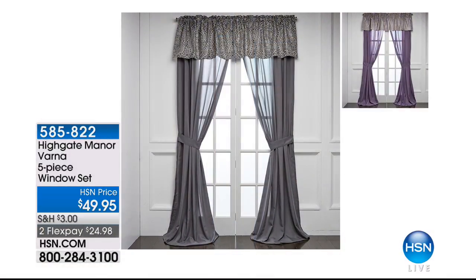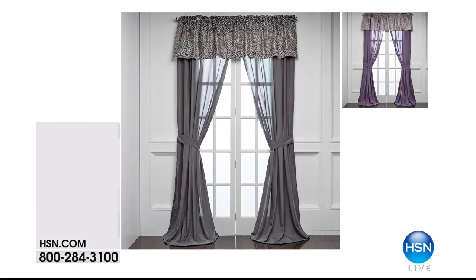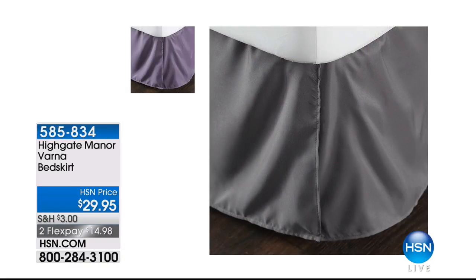We also have the bed skirt available, so you can really complete the entire look. There are only 80 of those. You showed this earlier, so it's been very popular. $29.95 on that, and it's either in the charcoal or the amethyst lavender color right there.